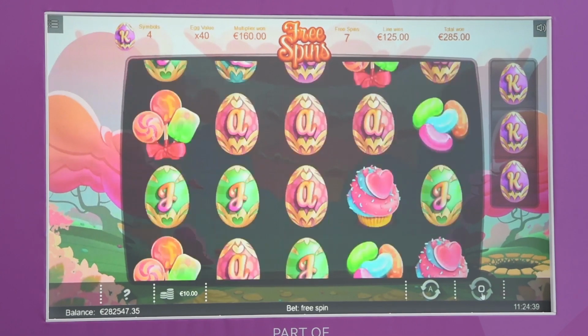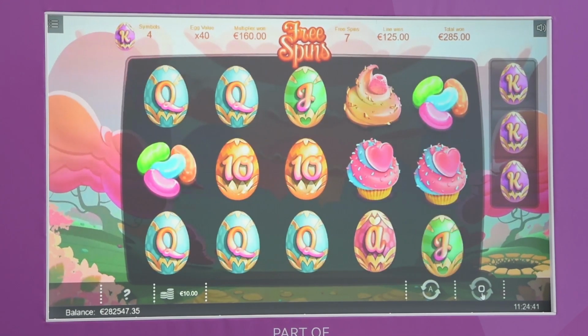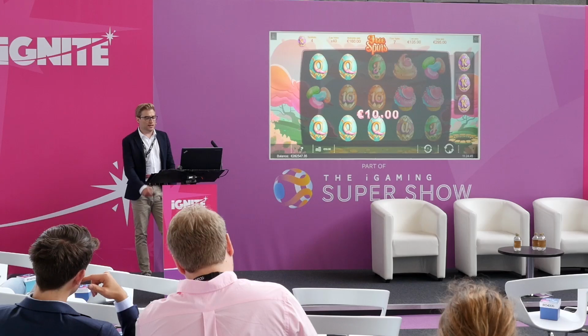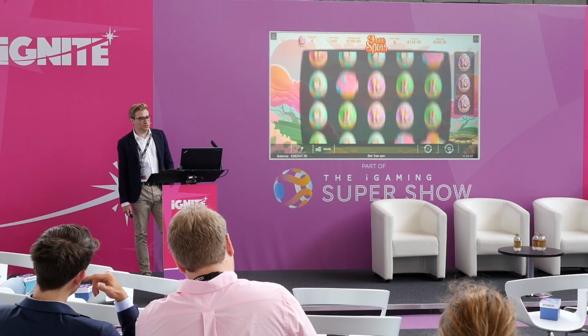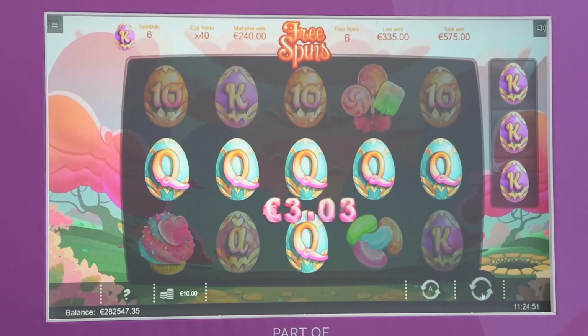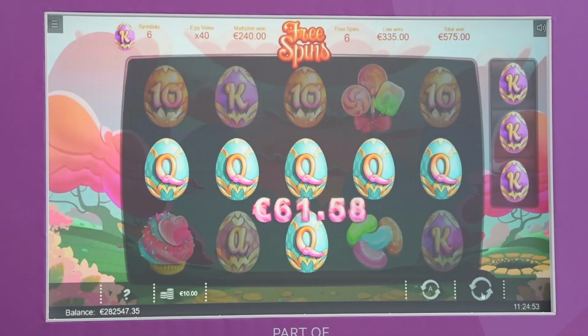We've collected another one, and as the free spins go on and on, you're totaling an even bigger prize. So what you're really looking for is to try and get some of the higher paying royals and land them as many times as you can during free spins, which obviously then creates the bigger pay.